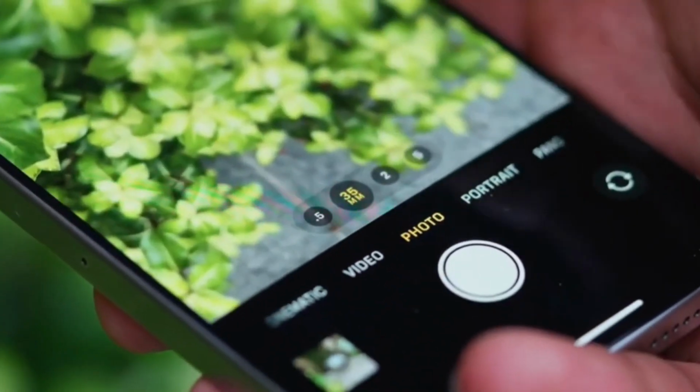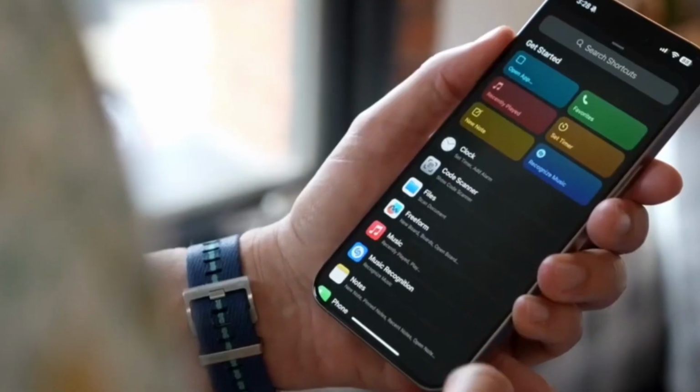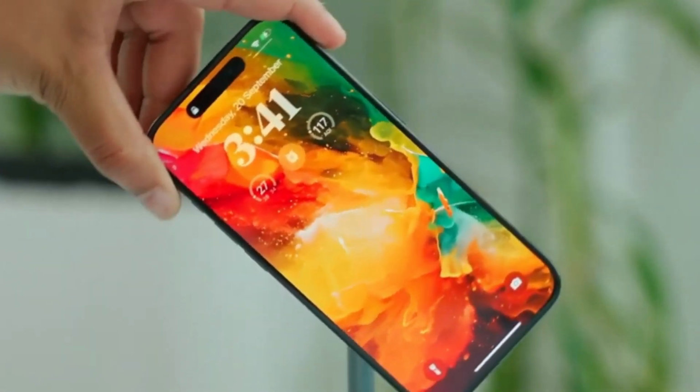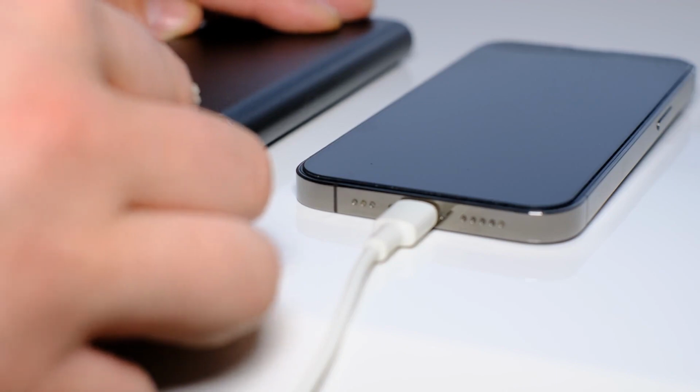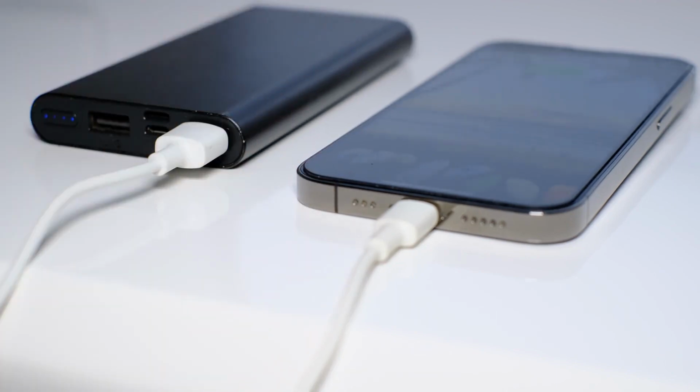In conclusion, we've taken a closer look at the battery and charging capabilities of the iPhone 16 series. With bigger batteries and faster charging speeds, these devices are designed to keep you powered up and ready for anything.